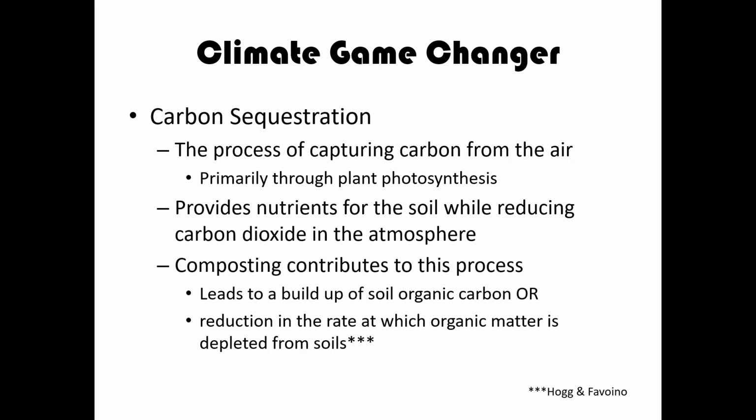Recently, the United States Department of Agriculture just released their Composting and Food Waste Reduction Act, where they put out $9.4 billion in grants to municipalities and cities to come up with innovative and creative composting and waste reduction or food recovery plans for their city. So there's a lot of money out there to actually move into this food recovery or composting avenue, and they know that composting is a game changer when it comes to climate change.